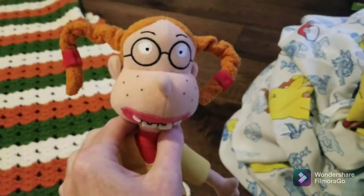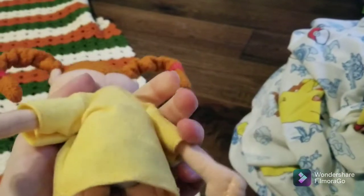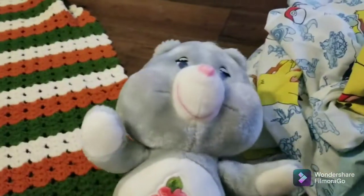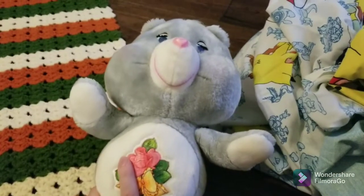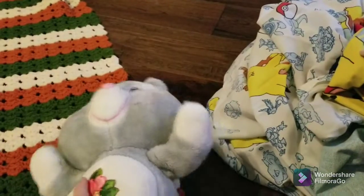Also found this little Wild Thornberries. Eliza, I think was her name, maybe. Not sure. But a little Wild Thornberry plush for 50 cents. And then a Care Bear gray plush, which I think was like Grandma. I think that's what this one was. The tag didn't say what Care Bear it was, but whenever I Google Lensed it, that's what it said.